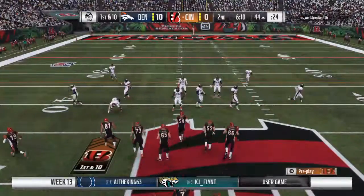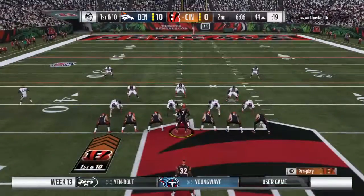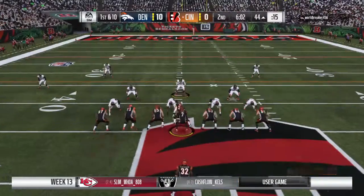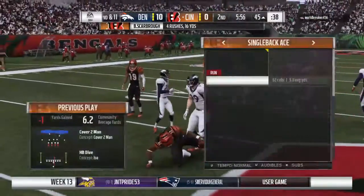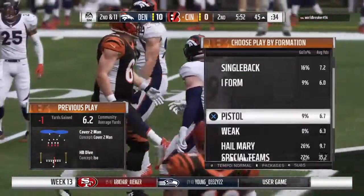So a 1st and 10 now in Denver territory at the 44-yard line. Now Scarborough. And he'll lose yardage on the play back at the 45-yard line. It's a loss of a yard there, and now 2nd down.